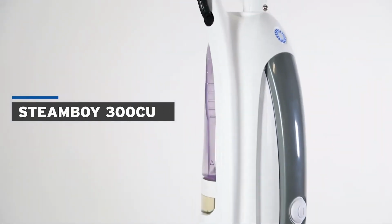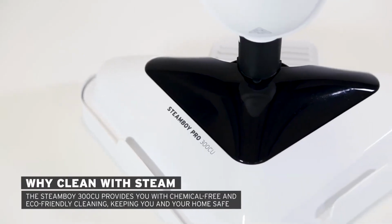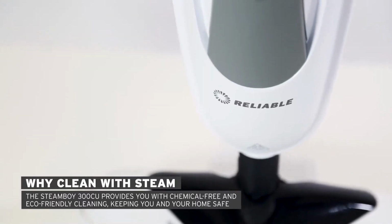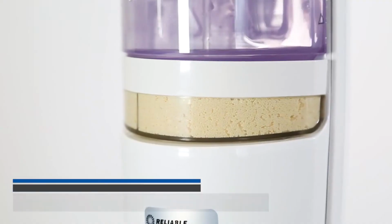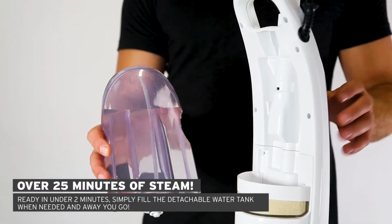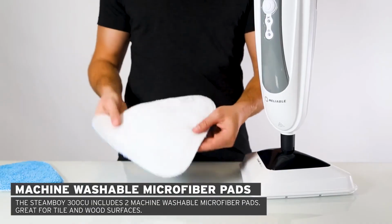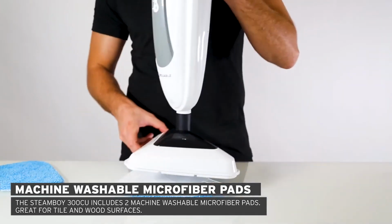This mighty machine boasts a powerful 1500W motor and a 300 ml water tank, tackling tough messes with ease. The built-in scrub brush tackles stubborn grime, while the adjustable steam settings offer versatility for different surfaces. However, its bulky design and lack of maneuverability might make it less ideal for tight spaces.